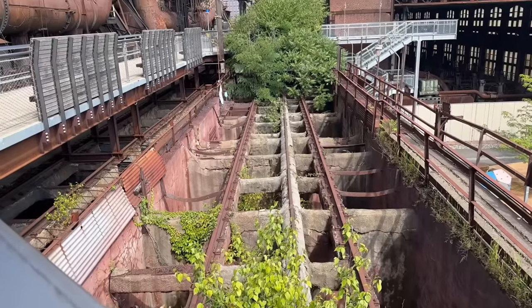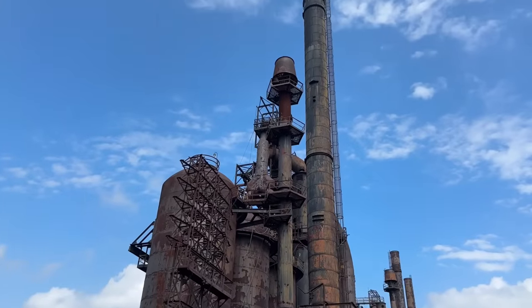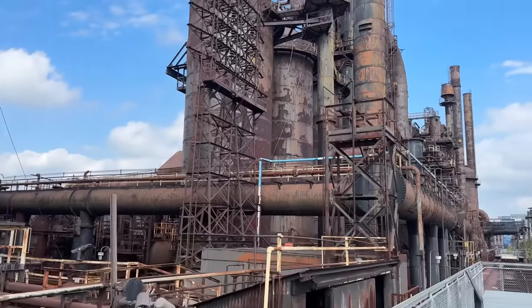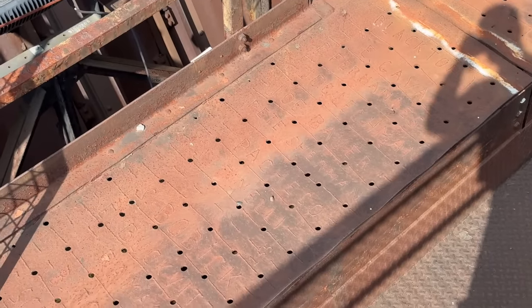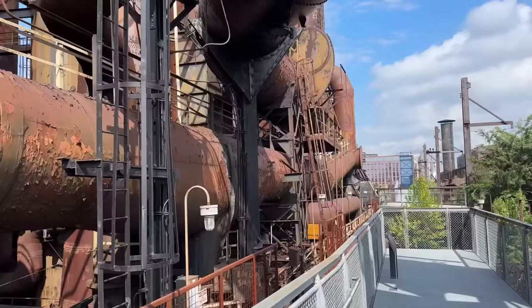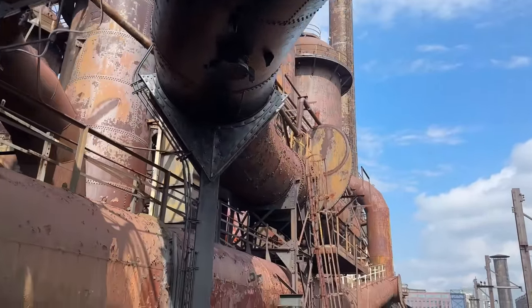Bethlehem Steel ran 24 hours a day, 365 days a year, and it employed at its height 30,000 people, which was about half of the city, I believe, at the time. Working at Bethlehem was also sort of a culture. You can see here the names and even some of the nicknames of the men welded into the catwalk down below. And right above me here, you can see this giant pipe would carry the compressed air.